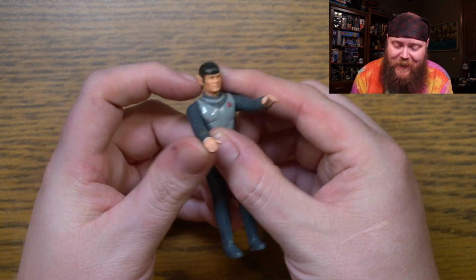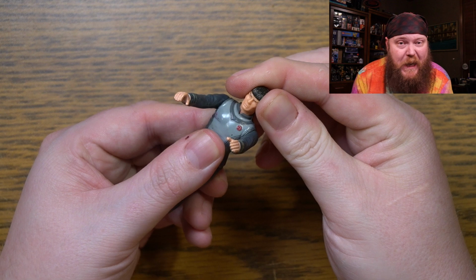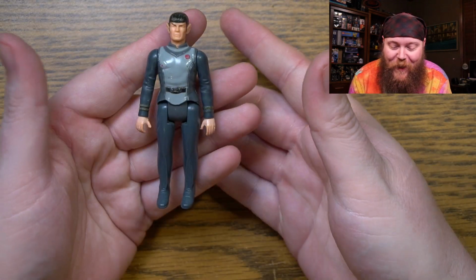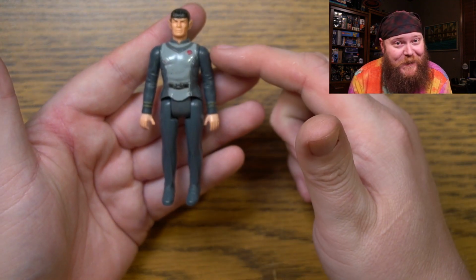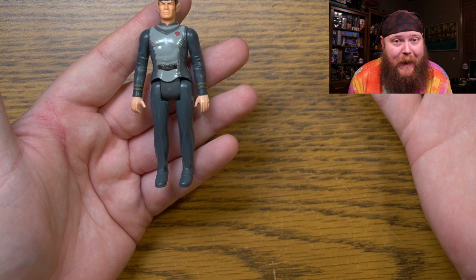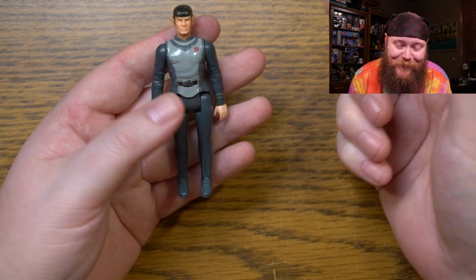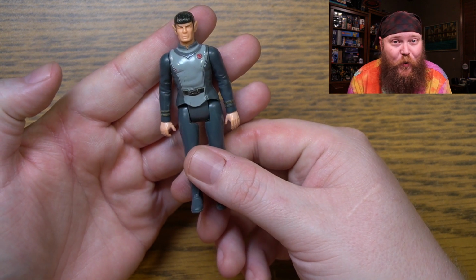It's basic articulation. Arms go up, legs go up, and the head does not move. But this is a classic figure. I have wanted these for years. I used to have Kirk, but I never had Spock. Now that I'm an adult, I don't have Kirk, but now I've got Spock, and really, that's the most important thing. This guy was in the $3 bin. Obviously, they did not know what this was.